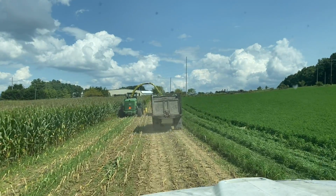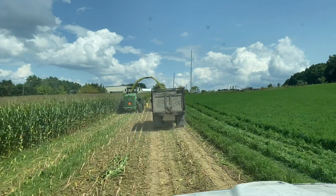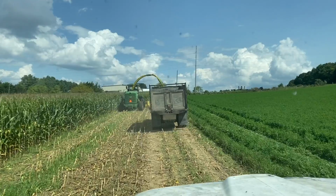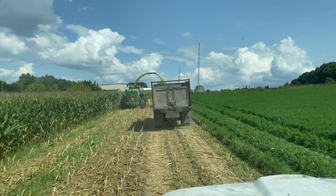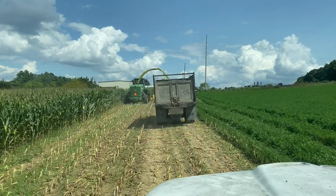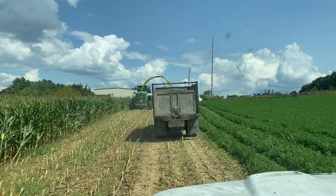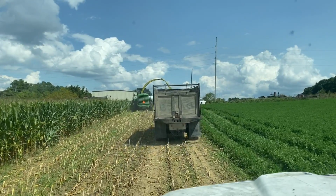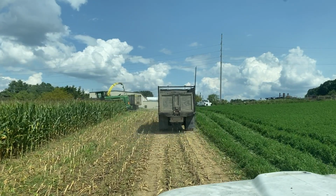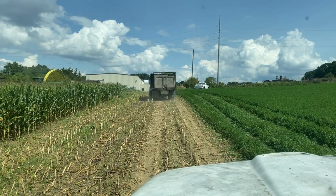We are out here waiting on, there's 2 trucks in front of me. When I first got out here, they were kind of broken down in the field, and they just started back up. So I'm behind 2 other trucks, and I'm almost up to be loaded. So what I'll do is I'll drive next to the chopper the whole time they're going, and they'll be shooting this corn silage into the back of my truck, hopefully. I'm pretty sure some of it's going to get into the cab as we go, but that's all right, not a big deal.